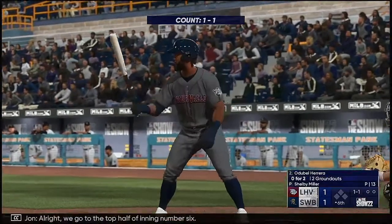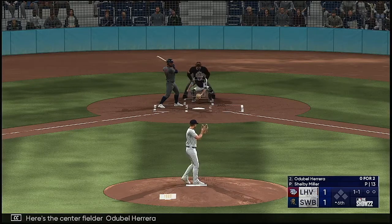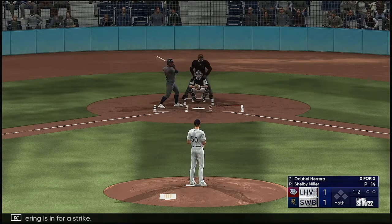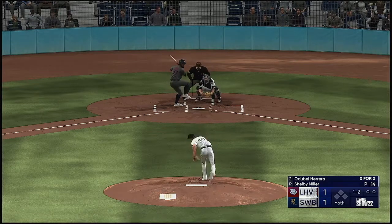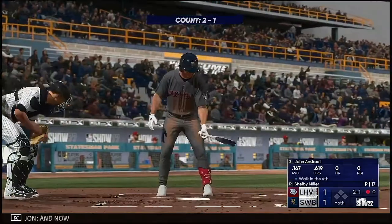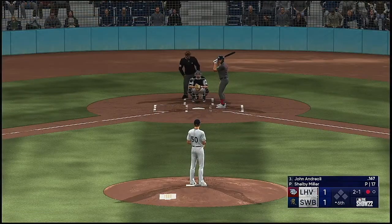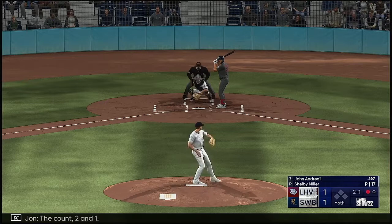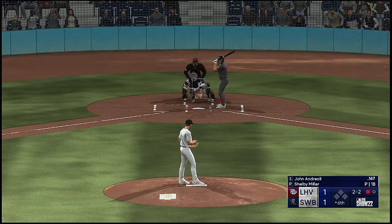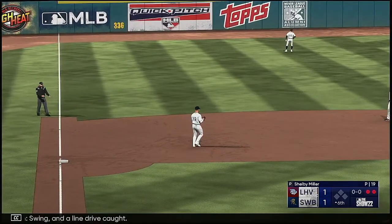All right, we go to the top half of inning number six. Here's the center fielder, Odubel Herrera. Next offering is in for a strike. Got him. And there's one away. And now, John Andreoli. The count 2-1. Swing and a line drive caught.